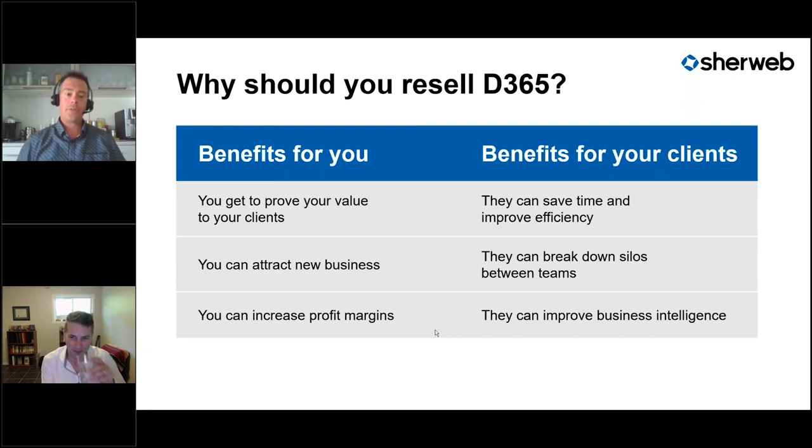Yeah, so you get to prove your value to your clients. Just think about it. All of your clients, when they're contacting you, want you to provide them with answers. They want you to provide them with solutions. They don't want you to be the one that tells them, I don't do that, call someone else. We'll talk about that a little later, but we're providing you with offers around how we can help you resell Dynamics 365. That's a big benefit from your client's perspective, when they're calling you and you're telling them, yes, we can help you.